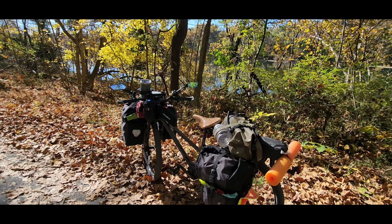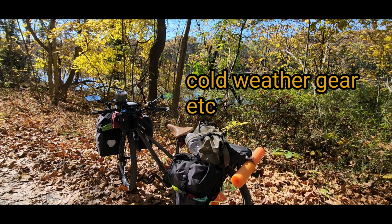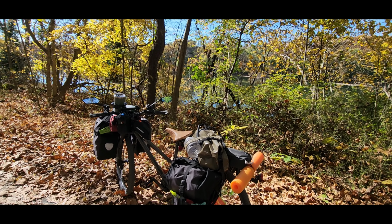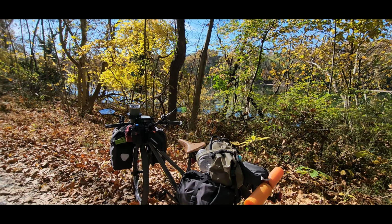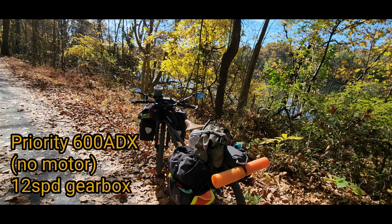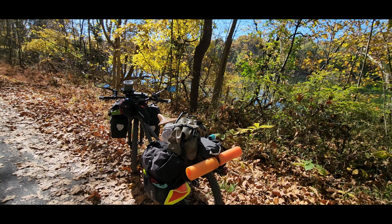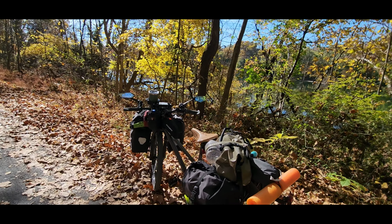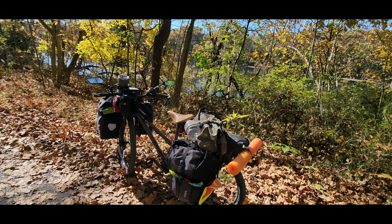It handles well. I've got about 70 pounds of gear on here. My camping and cooking gear mostly. A bag of clothes with a couple of thermal layers and food, some water, but 70 pounds. So I have my list on my bike page, Journey on a Bike. I've also posted, I think, a couple other places.